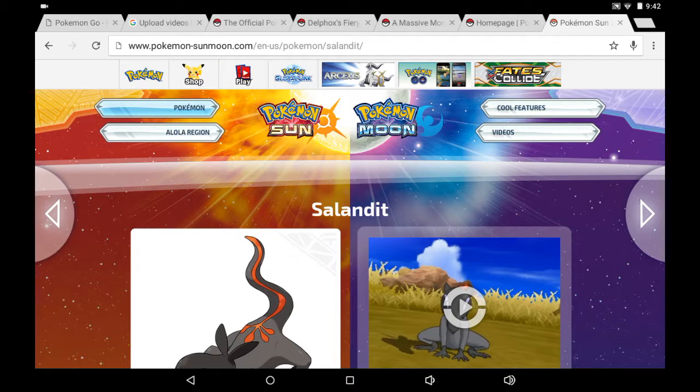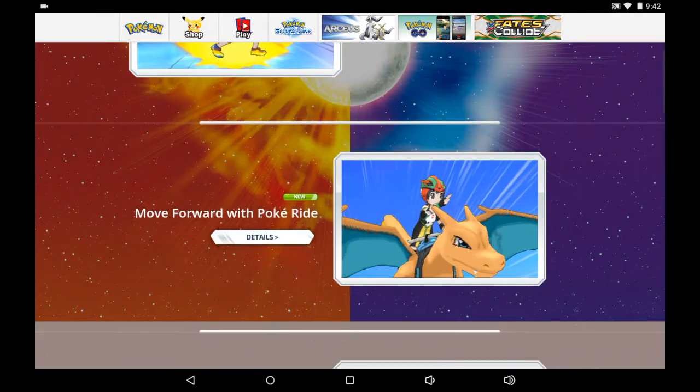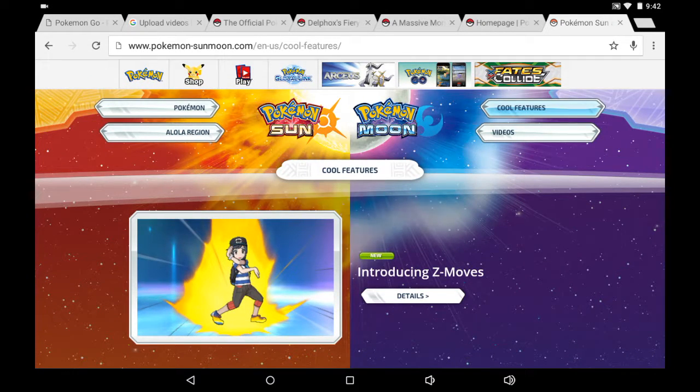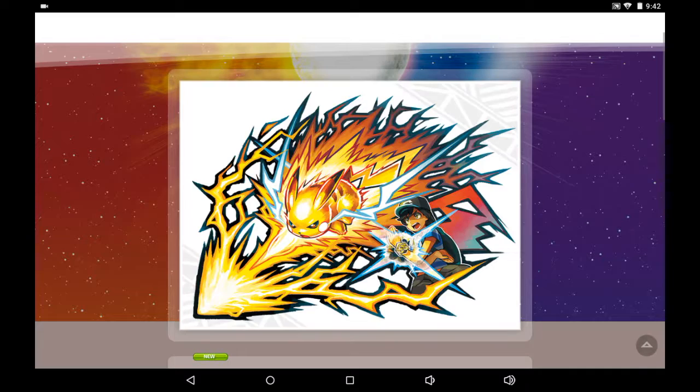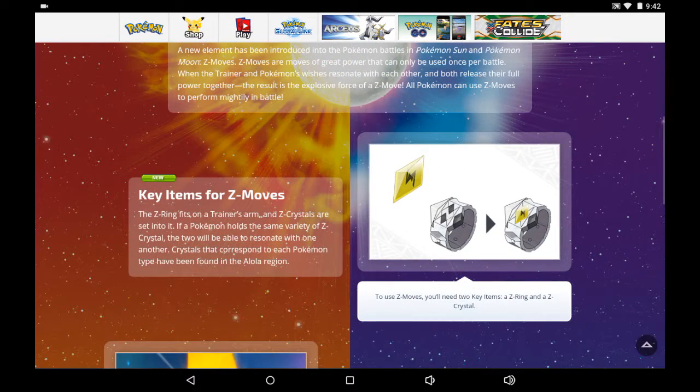Now let's go to the cool features, so I can show you guys what I mean by those stones. You know what the Z moves are so far. This is not it. Let me see if I can find it. I think if I click here, it should show me. Okay, so I thought there were Sinnoh stones, but they're actually called Z crystals.